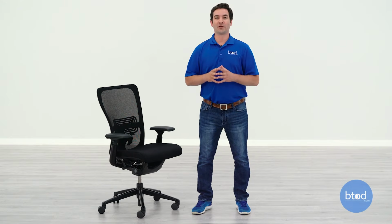So overall, I think the backrest on the Zody is a great design, and in my opinion, it's definitely an upgrade from the previous two chairs. And the final thing we're going to look at on the Zody is going to be the armrest package, starting with the arm caps themselves.